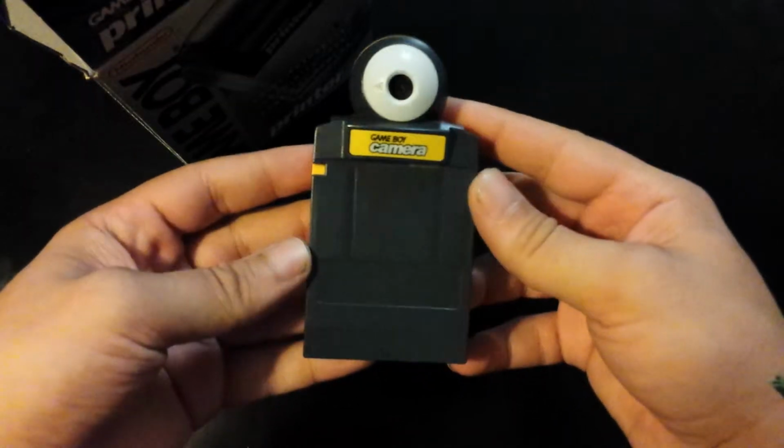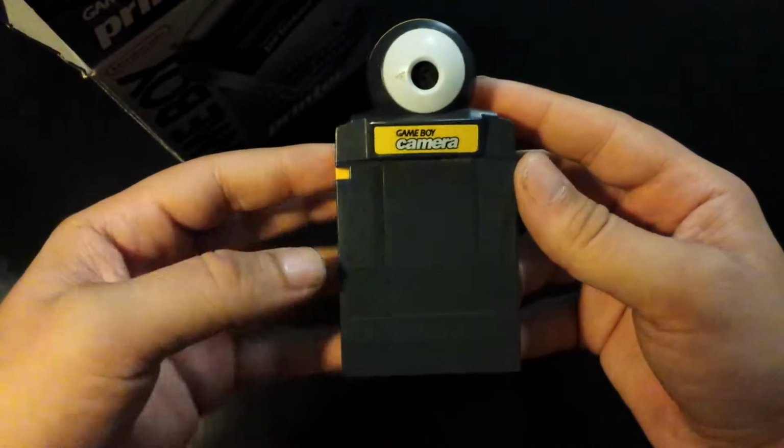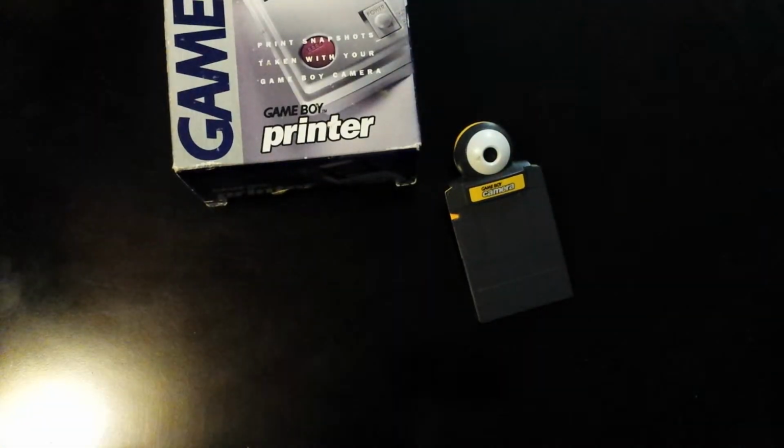So I now have the Game Boy Printer and the Game Boy Camera, which is pretty much the most useless peripheral ever made for anything ever. The photos and the quality are absolutely pointless, but it's just a really interesting item to have. You can just have a lot of fun with it, even though it's kind of shit. And yeah, it just came with the printer as well. I'm going to try and get some printer paper for it, because that'll be really sweet, just to mess around with that for a laugh.